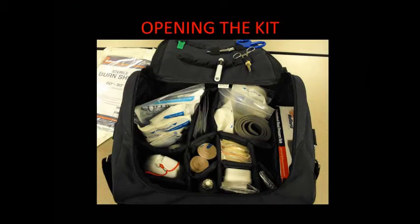After you open the bag, you will be able to see all of its contents. Each kit is laid out the same and will contain the same supplies. Please take a few moments to view the different compartments within the bag.